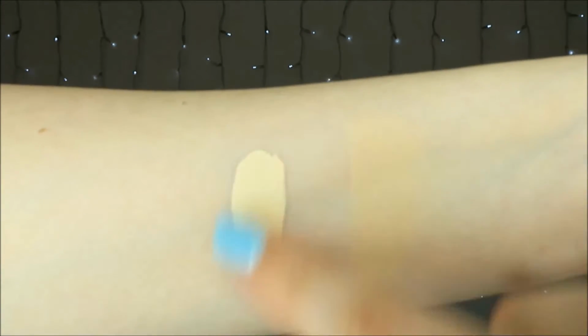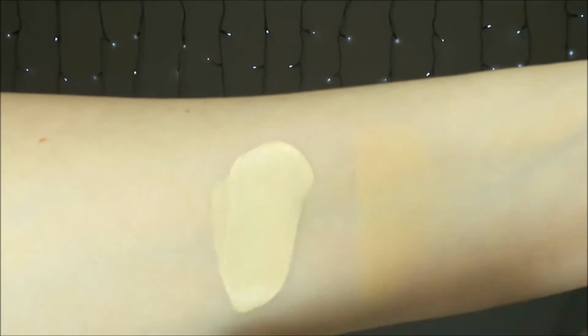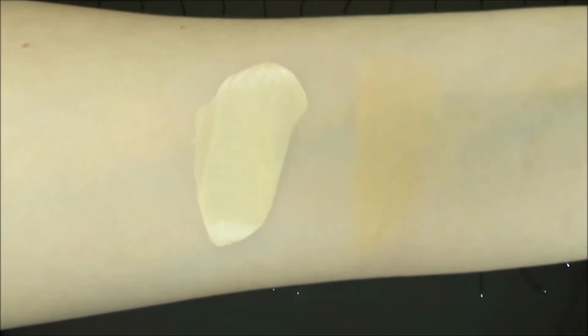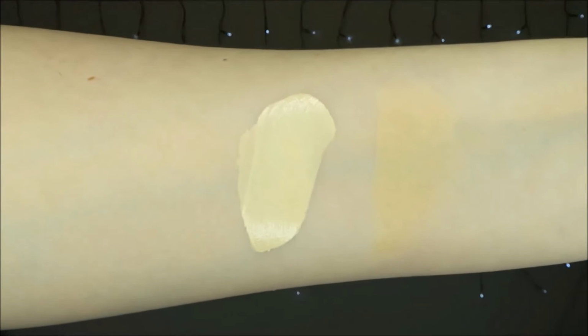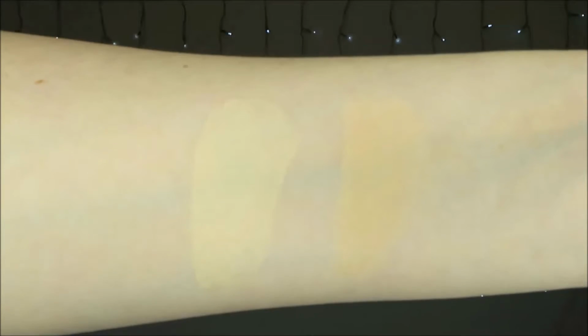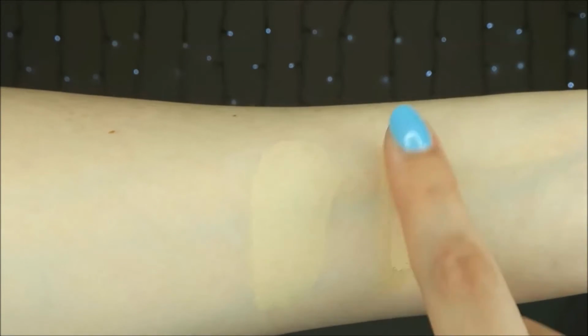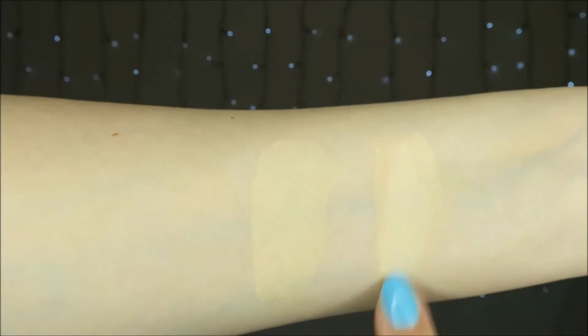I also wanted to compare this to the NARS Sheer Glow foundation in the shade Siberia. You can see that initially Siberia looks a lot lighter than the Innisfree cushion foundation, but that's actually because the Innisfree cushion has already oxidized on my skin. I decided to apply another layer of the Innisfree and you can see how much lighter it is normally.